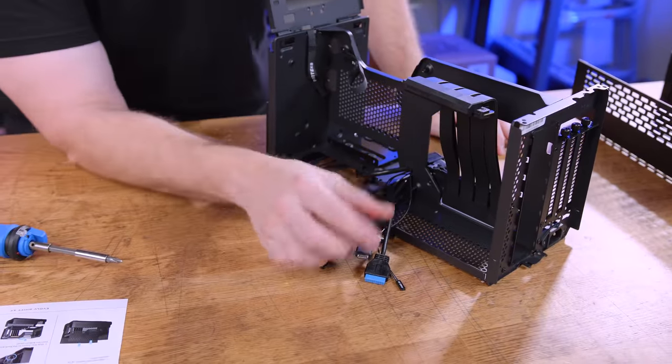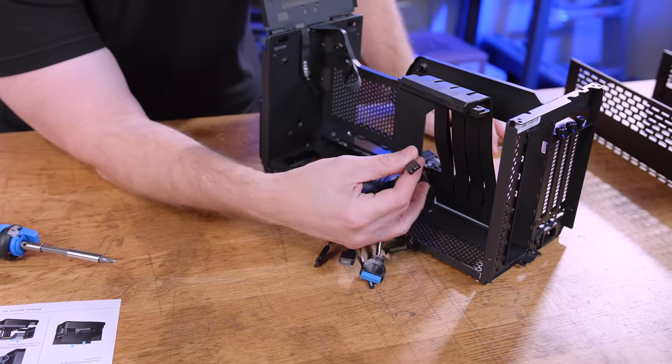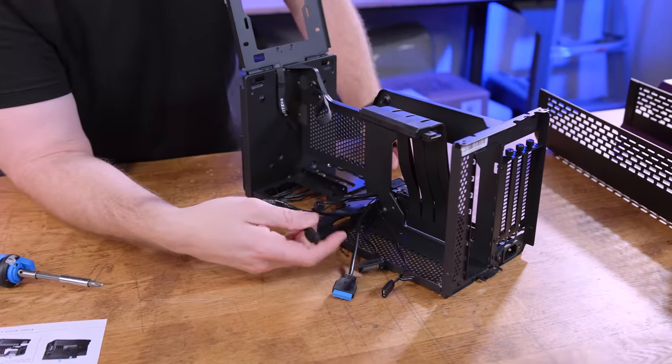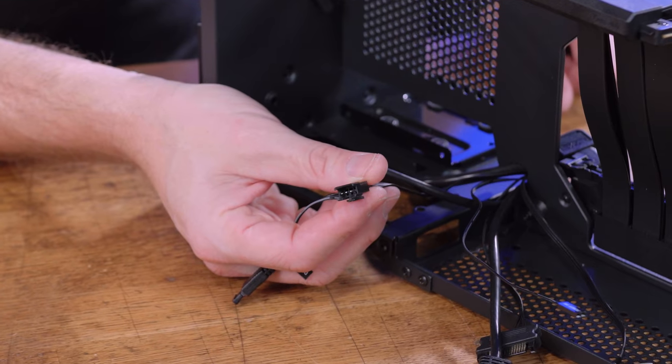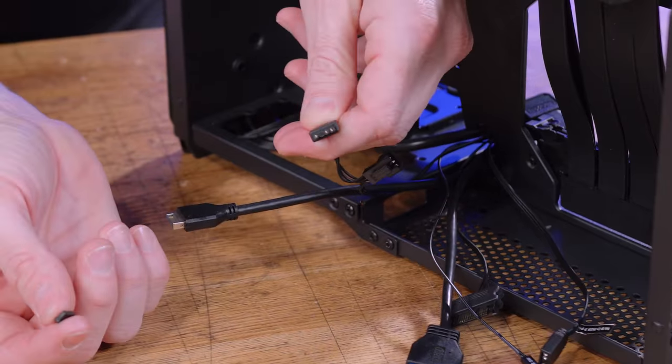They're already shortened, as you'd expect them to be for mini ITX. That way you don't have a ton of excess. There's RGB right there, so I'm assuming this front does glow RGB, and that RGB has both the proprietary Fantex connector, if you're using Fantex fans or Fantex parts, or a standard 3-pin ARGB.